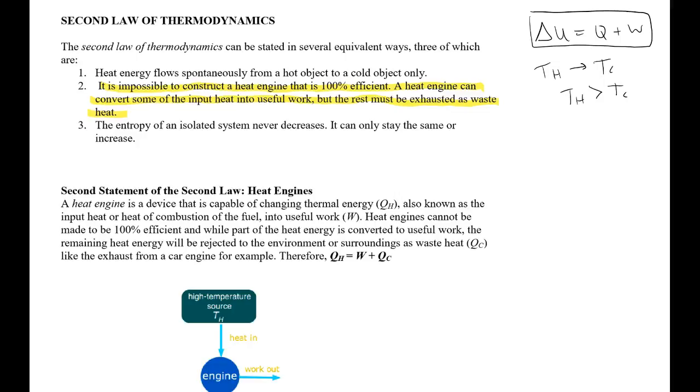And then the last one says that the entropy of an isolated system never decreases. It can either stay the same or it can increase. And more than likely, I'll do a little demonstration or talk about that a little bit more. But you guys talked a little bit about entropy and enthalpy last year in chemistry. So the second one is the one that I want you to know. But all of these three things are related. And so that's why it says you can state these in several equivalent ways. But I want you to know the second one. We'll talk a little bit more about entropy later on.